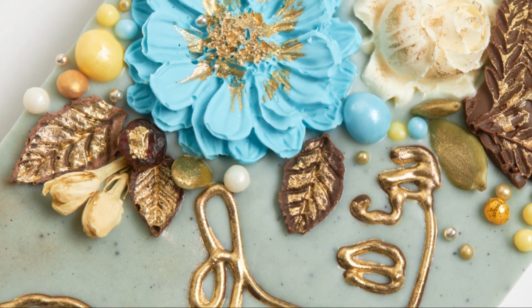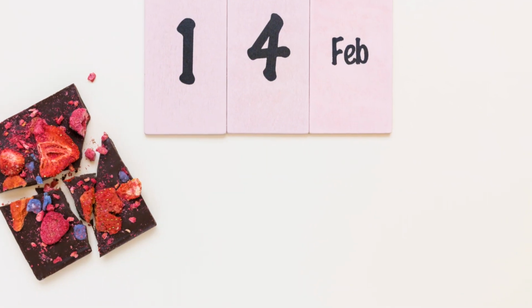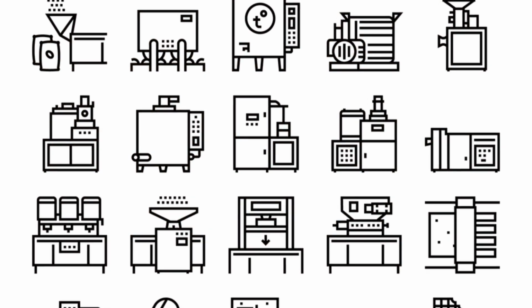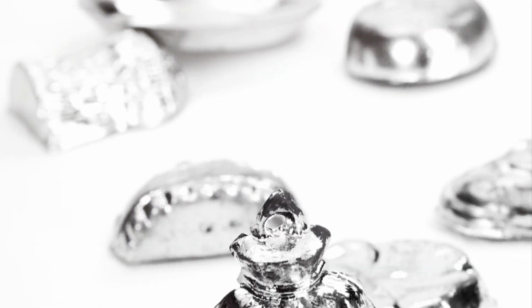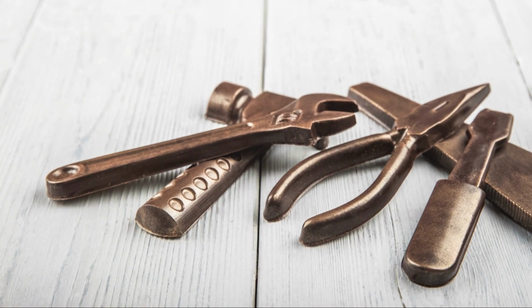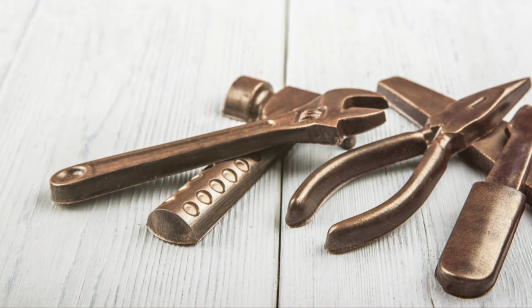Making chocolate at home allows you to appreciate the complexity and craftsmanship involved in every bar. Each step is an opportunity to connect with the ancient tradition of chocolate making and to customize the flavor to your liking. So why not give it a try and experience the sweet reward of your own creation?